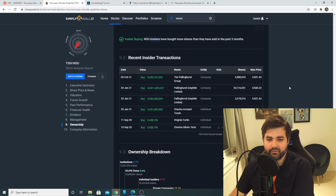If we scroll down, the single biggest thing here isn't that the Pallinghurst group bought 3 million shares at 145. It's actually this guy here. He's their CFO. So if the CFO is buying shares in the company, it's because he thinks they've got a really good financial outlook. So stability in terms of they're going to hit their goal in terms of being able to manufacture, and from there they've got good margins. You're going to make a lot of money in the future. So he's investing his own money in that company and he believes it's going to go well.